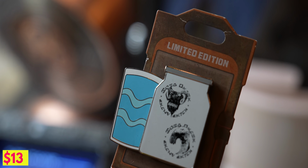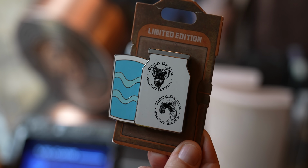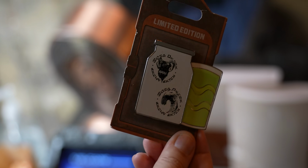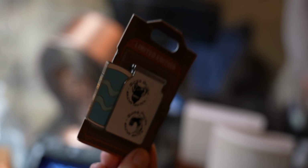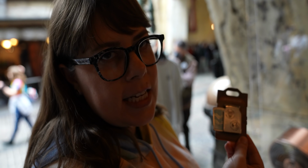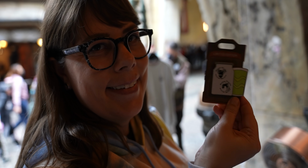Yeah, we need them. Found this brand new limited edition pin. The cool thing about this is one side it's the blue milk, one side it's the green milk. Which one are you gonna choose? I'm gonna choose blue. I'm gonna choose green. Depending on what my mood is. Some days it's blue, most days it's green. I'm very indecisive, as you can tell.